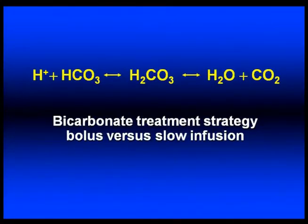If you think about how bicarb buffers, the bicarb combines with the H plus to produce carbonic acid, and that dissociates into water and CO2. So in order to get the buffering, you've got to bring that CO2 back to the heart from the tissues. You've got to bring it through the lungs, and then you've got to expire the CO2 to complete the buffering process. The concern is that if you bolus a lot of bicarb into the peripheral tissues with tissue hypoperfusion, you may get CO2 out there that you can't get back. And that may go intracellularly and therefore produce a paradoxical intracellular acidosis. That's the chalkboard rationale for using continuous infusion.